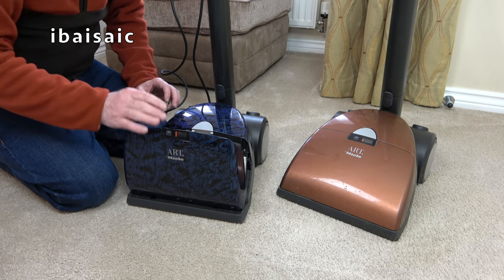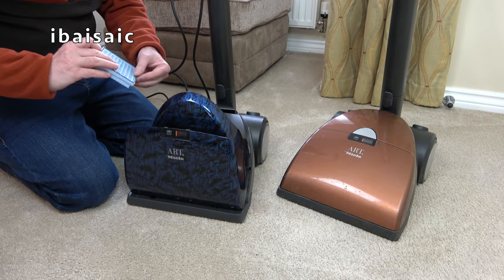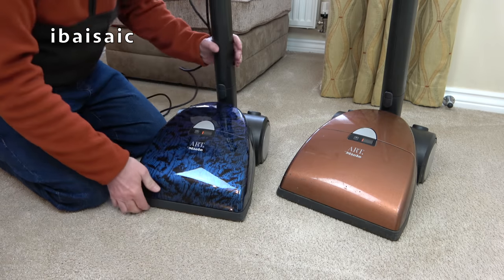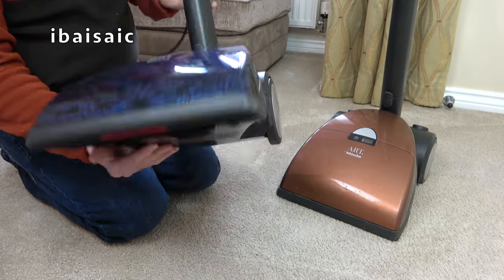And it's a unique design. It was a complete one-off, the Miele Art. There we go, that's everything put back. But yes, you could consider this a flop for Miele.